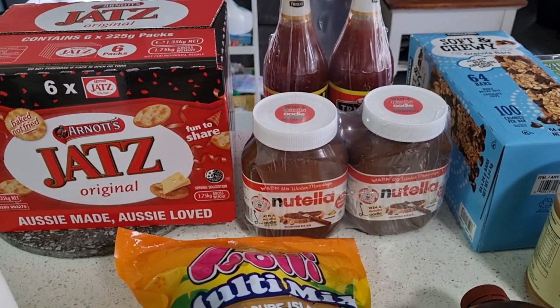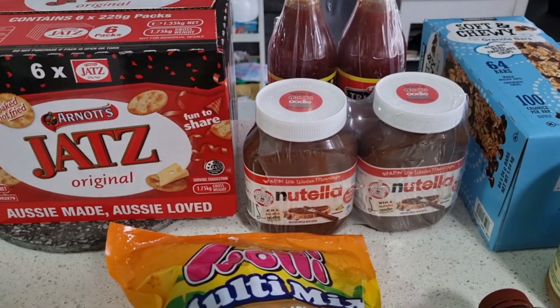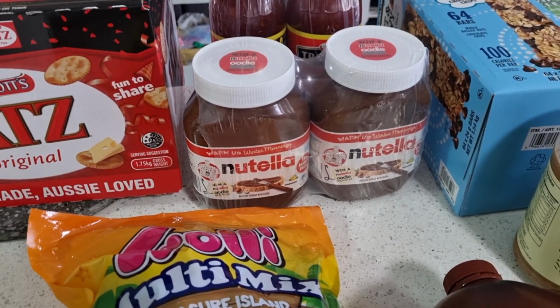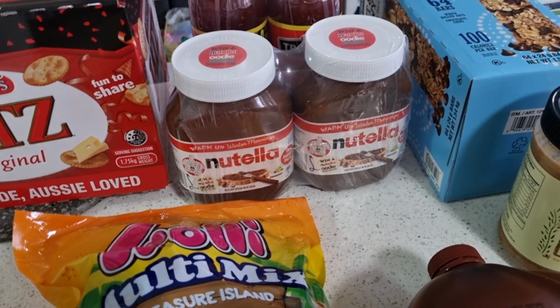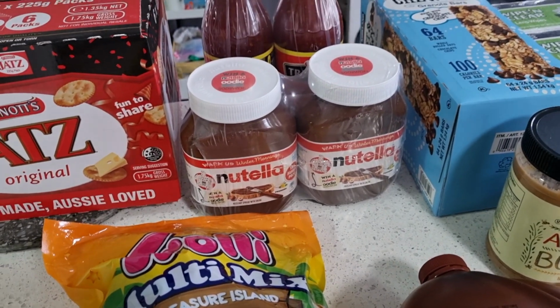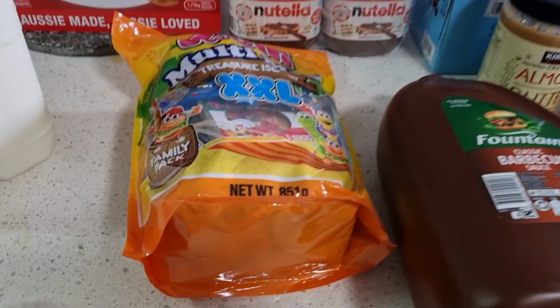The Nutella was $15.89 for 2. It used to be $12 for a 2-pack, and those are both 1 kilos. That works out really well for us because that means one of them can be designated gluten-free and the other one I can give to the kids and hubby to destroy and they won't get crumbs and stuff in it. So love the 2 2-kilo lot thing.